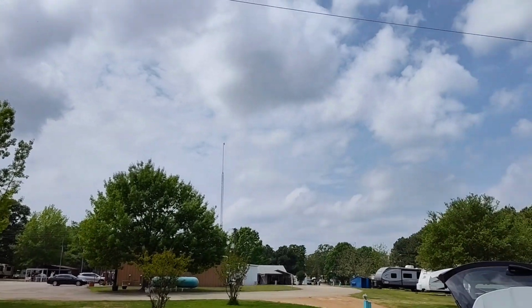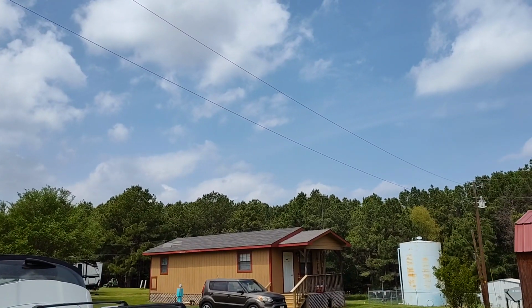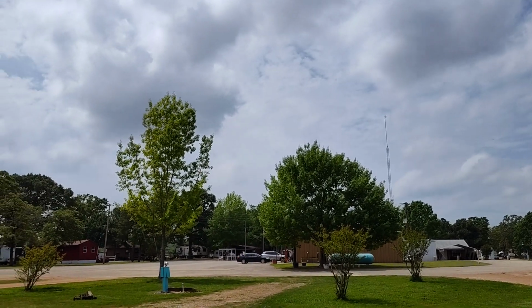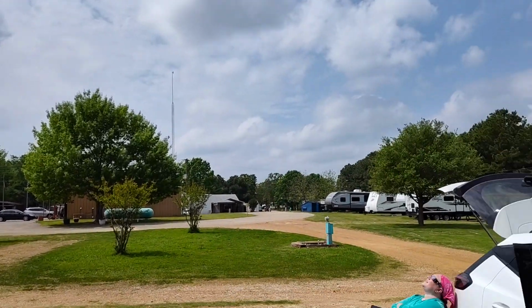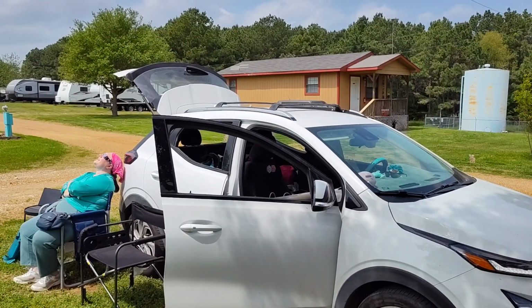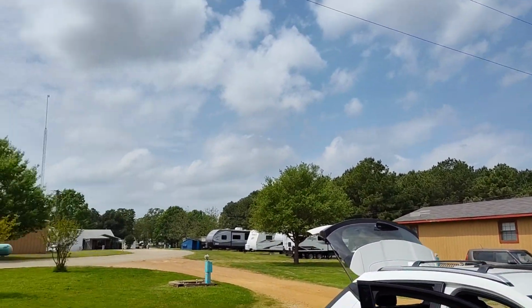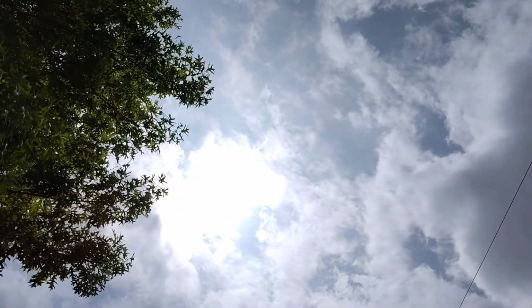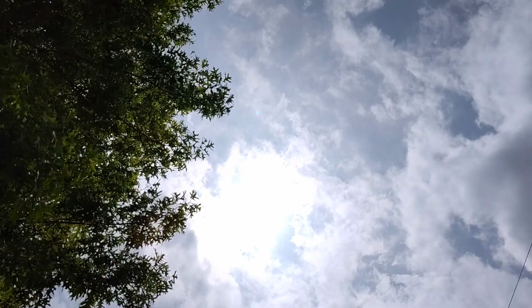Well, as you can probably see, it's a cloudy day here in Texas, as was expected. Luckily, with the glasses, we can still see the sun through the clouds. So we're just gonna sit here with the Pink Floyd on the radio. Someone in another camping spot is barbecuing, so we've got those smells. And we're gonna watch orbital mechanics in action.